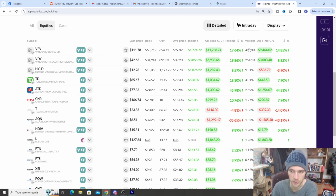It's the first stock we're going to talk about. That's the Vanguard S&P 500 that I hold. That's the biggest stock that I use to buy US companies. We have an all-time return, so this percentage right here is our all-time return. And this all-time return is a combination of the growth of the stock, which is 14%, plus the income, which is $1,774. The total return is $11,000, which equals about 17%. So it's been doing pretty good.